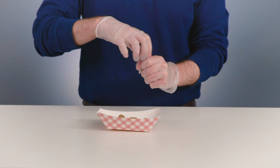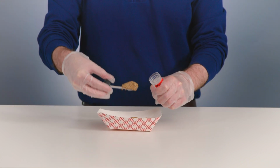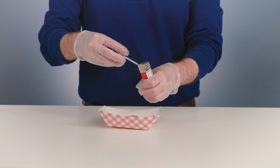Then unscrew the black cap off the day 1 vial and use the attached spoon to transport the stool specimen into the vial. Be sure to take multiple stool samples from different areas of the entire stool in the collection container. Continue this process until the vial is up to the fill line. Do not overfill the container.